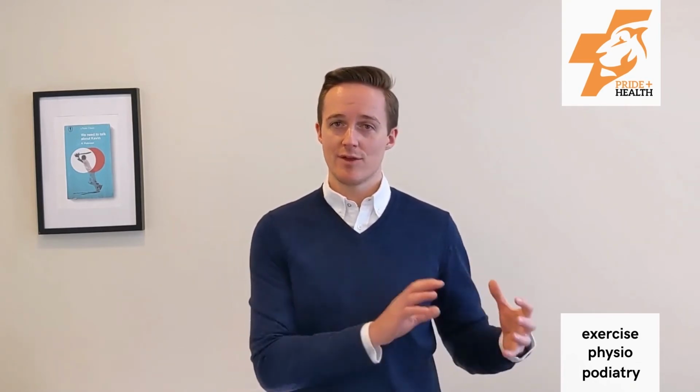Cardiovascular exercise includes walking, jogging, swimming, cycling. Any type of consistent movement where you get your heart rate up a little bit. 30 minutes, half an hour every day, great for the feet, great for the overall health. On top of that, we need to do 2 sessions of resistance training every week.